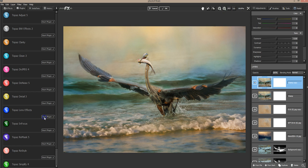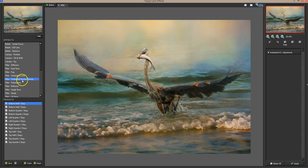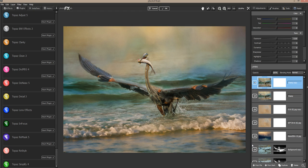So I'm going to run Topaz Lens Effects again. This time I'm going to choose graduated neutral density where I can darken up some of these things. I'm working on the top part of the image. Now see, that darkened that up a little bit. So let's see how that looks once I go back. Since I've duplicated the layer, I have the main one I merged under it, I can always adjust the opacity of what I just did, because I usually don't like it full strength, just a little bit.